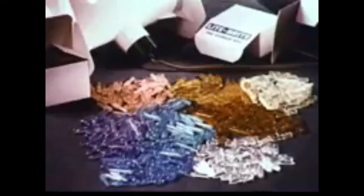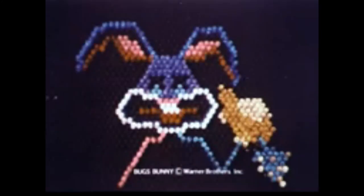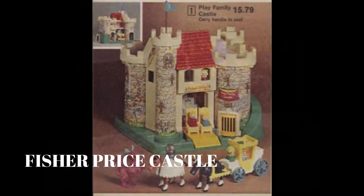Pictures with light. Work with colorful pegs that glow with light. Light bulb not included. Make people, animals, things, and with refills, Bugs Bunny or Bozo the Clown. You can make lots of pretty pictures with light.